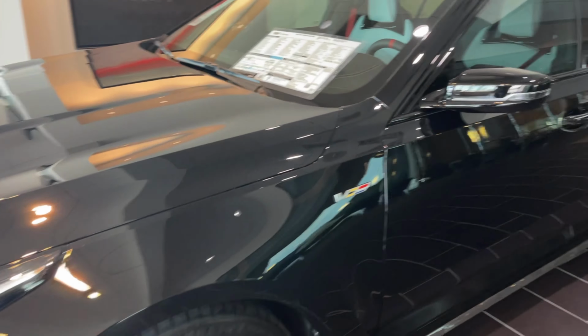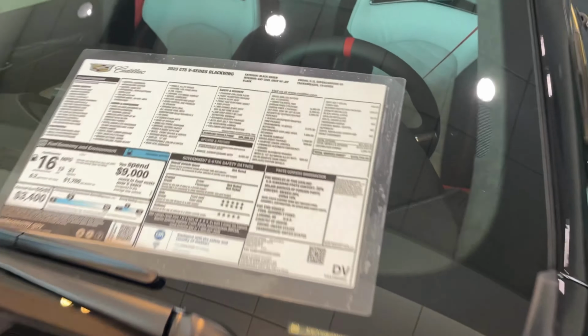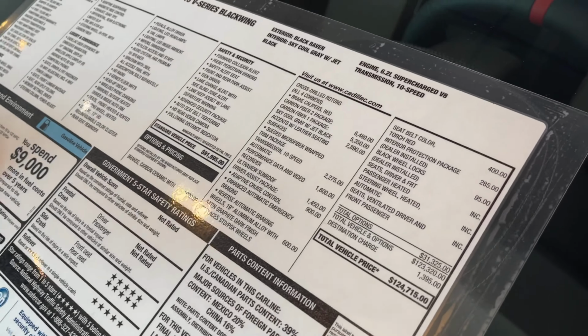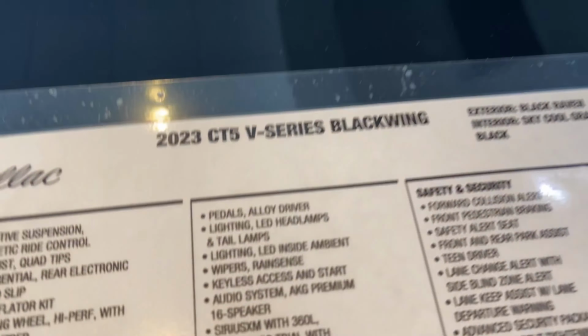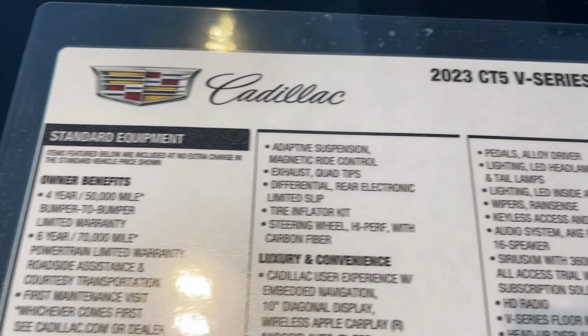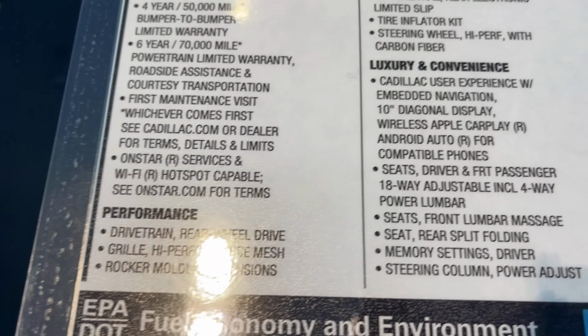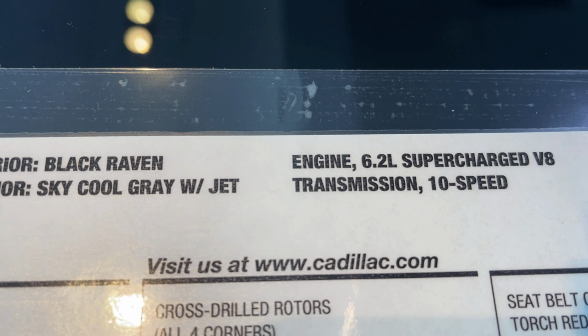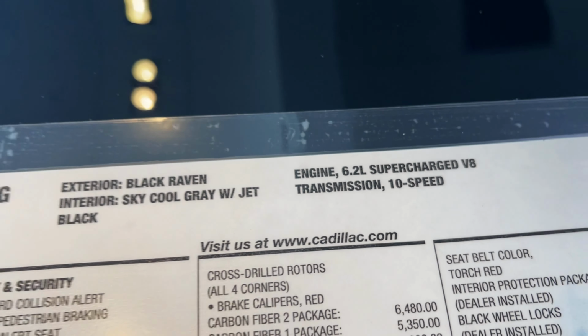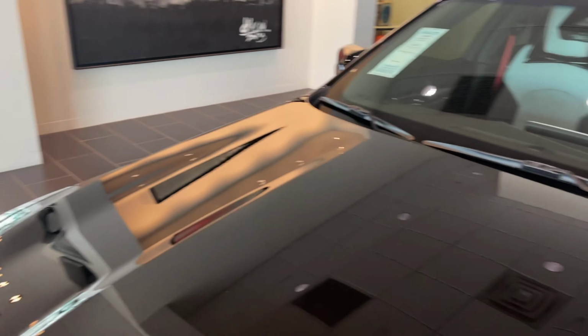So let me show you the paperwork, guys. This is what it is. Here, let me take it down. Show you what it is. Here you go. You sell a lot of them? Supercharged, yeah. Supercharged V8, 10-speed transmission, there you go. And you guys probably say, how much does it cost? Well, let me show you how much it costs.